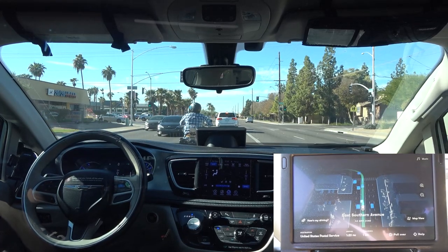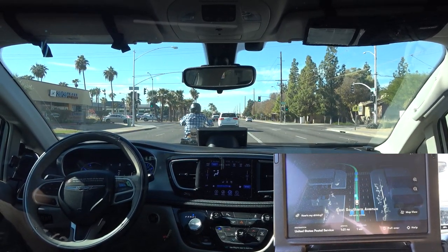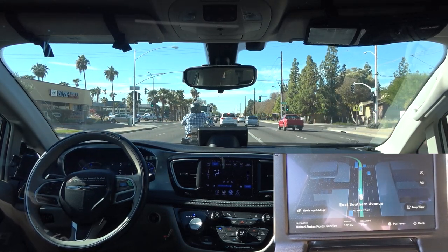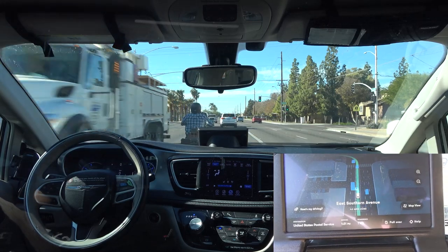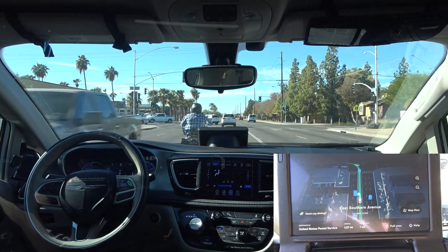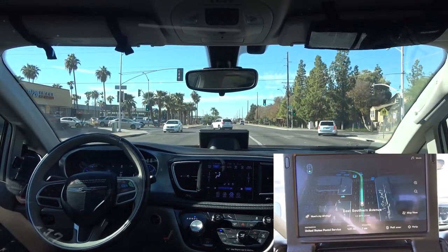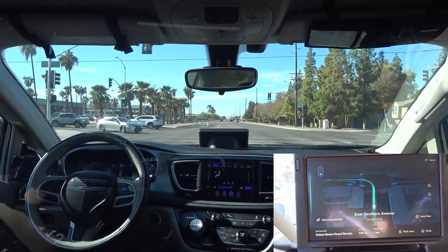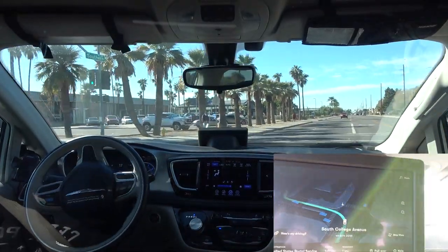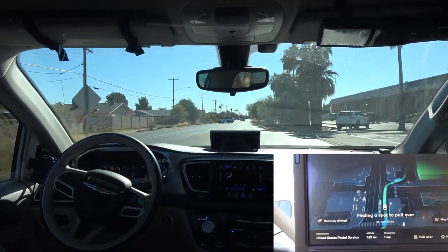Motorcycle's not being very considerate. Forward a bit. Hello. Oh, okay. Whatever then. There we go. Unprotected left. Very nice. Ooh. Finding a spot to pull over.